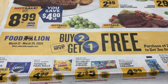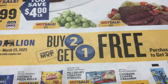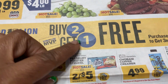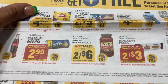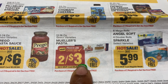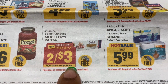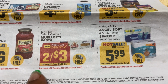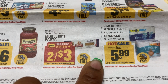Now, this is how my children and I have eaten over the years. We have always bought and got. Buy two, get one free. And then we get to pick and choose which of those things are helpful for us. Couple of things that are helpful for us: Mueller's pasta, because pasta will sit on the shelf, has a very long extended shelf life. So if I buy two and get one free, that's going to be 3 for $3 or $1 a piece.